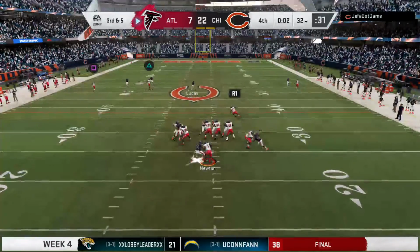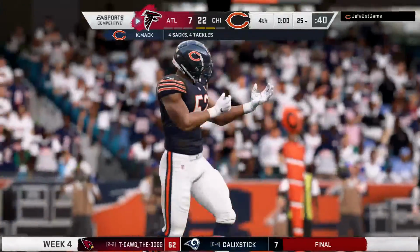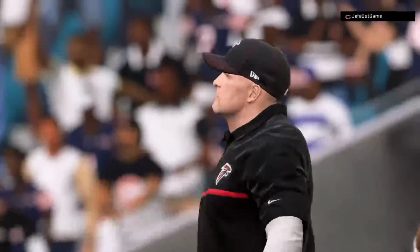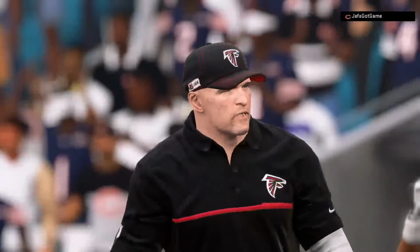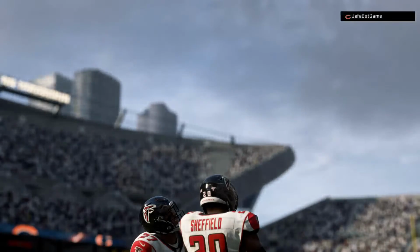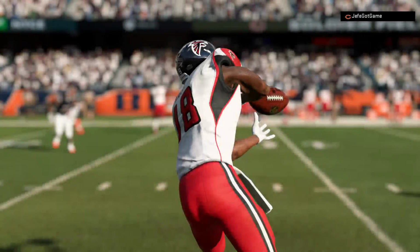One last throw here for Newton. Nowhere to escape, and he goes down. Khalil Mack able to record his 5th sack of the season. So this one in the win column for the Chicago Bears. And it was their defense that really paved the way to this victory as they allowed the 1 touchdown, and that was all she wrote.